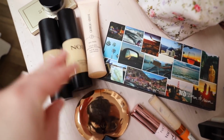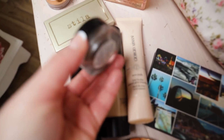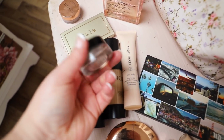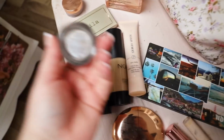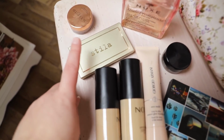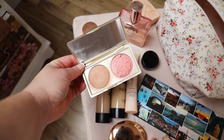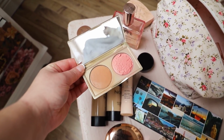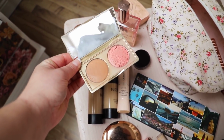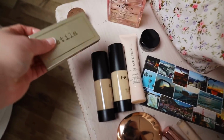Tend to just mix them and blend. Then for eyebrows, I just use like a dippy pomade thing. This is just by Makeup Revolution, I think. So that's for eyebrows. This Stila palette is bronzer and blush. So it's kind of well used, but it's a nice bronzer. And oh, look at Blondie in the reflection. Easily distracted. Nice bronzer and blush.